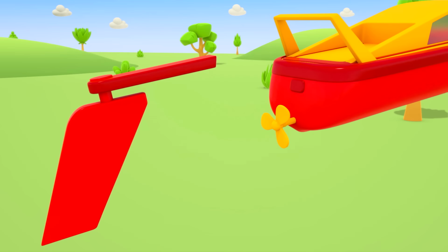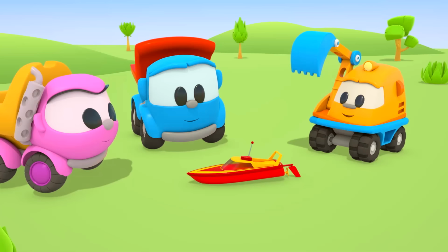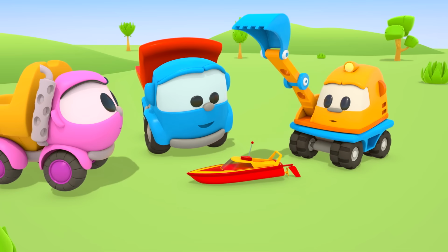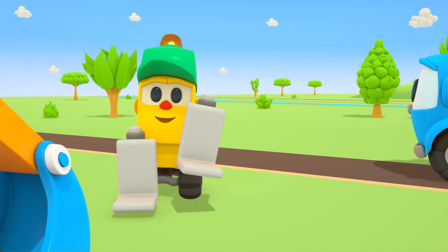The rudder. The antenna for the radio control. The speedboat is ready. I'm going to launch it in the water. Oh, dear. Wait a moment. I think we need to choose a controller. Let's go.